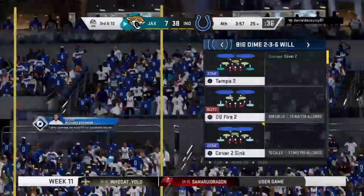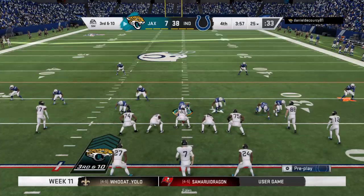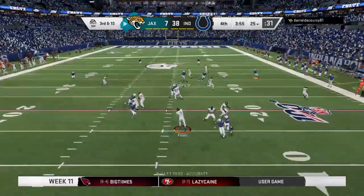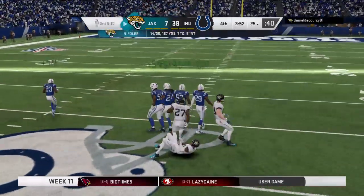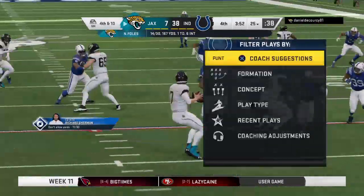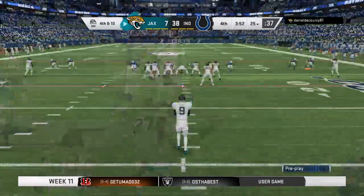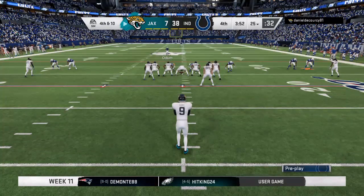Another incompletion. You know, it's a wonder he's still moving around back there the number of times he's been sacked. Yeah, he's staying out there, isn't he? And you don't think about it much in a game like this, but he's showing incredible leadership. Still competing, still fighting, not taking himself out of a ball game that appears lost. And now the third down throw incomplete as well. Just nothing there again. He's been sacked multiple times. We've seen the interceptions, of course. He's really been through the ringer, hasn't he?